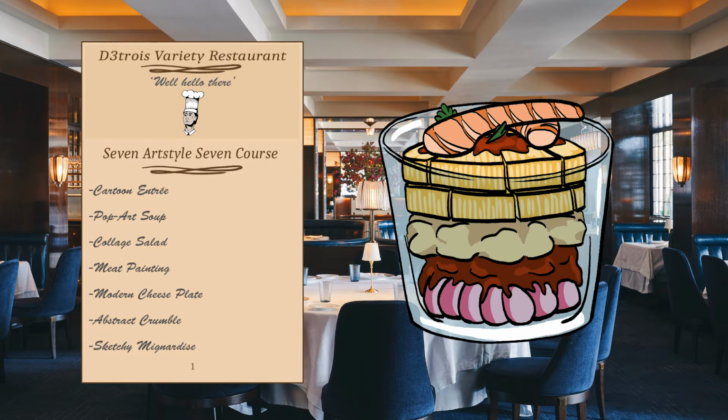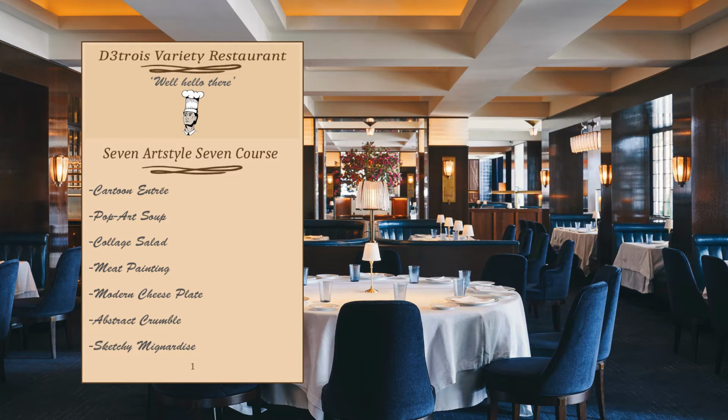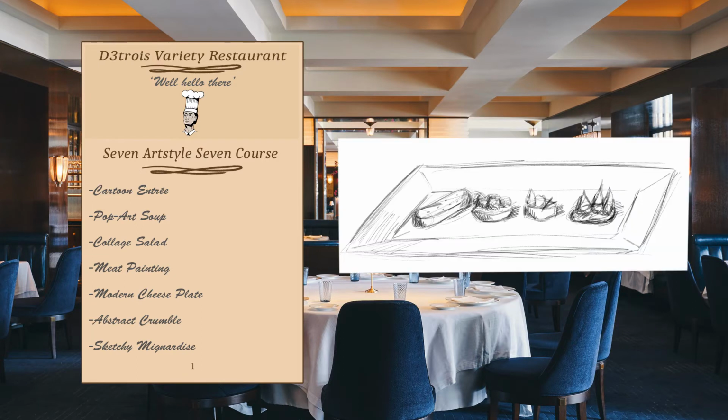We have first a cartoon entrée, followed by the pop art soup, the collage salad, the painterly main meat dish, the postmodern cubic cheese plate, the abstract crumble and ice cream dessert, and finally the sketchy mignardise.